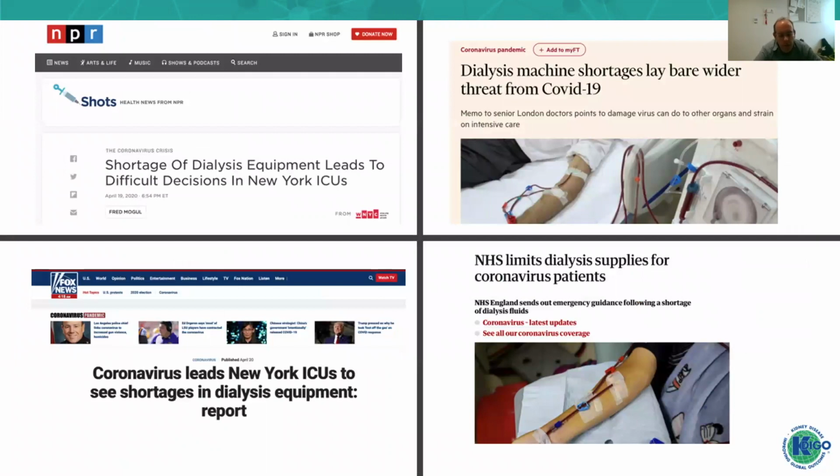And really what happened in terms of kidney replacement therapy is we did nearly reach crisis, both in the UK and in the United States of America. And far from running out of ventilators, a number of institutions did run out of the ability to deliver their standard mode of renal replacement therapy to patients who needed this. And this got into the news, somewhat misleadingly.